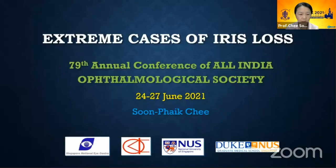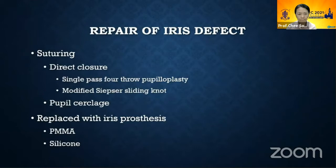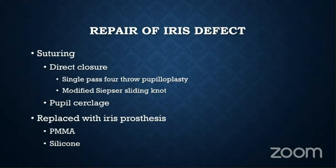Hello, everyone. I'd like to thank the AIOS for the opportunity to speak on extreme cases of iris loss. These are my financial disclosures with no relevance to my talk today. Repair of an iris defect, if small or moderate, can be done by suturing, either by direct closure or pupil cerclage. However, a large iris defect will need to be replaced with an iris prosthesis, and this may be made of either PMMA or silicone. Today, my talk will focus on artificial iris.